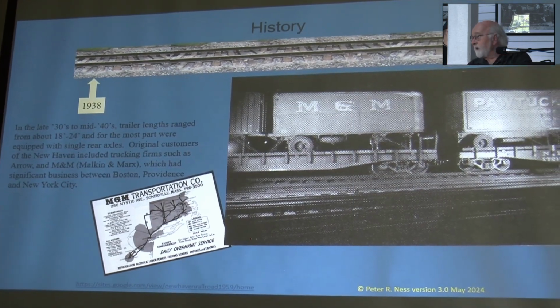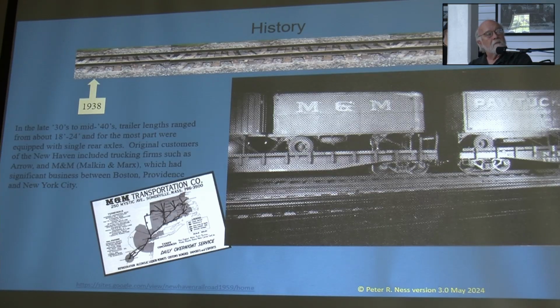M&M Transportation, you're going to see this transportation company recur throughout, at least into the mid-to-late 50s, as a matter of fact. Early trailers were 24-foot single axle trailers. I'm not really going to talk about modeling here, but this is basically a short through-house Aero van type trailer.